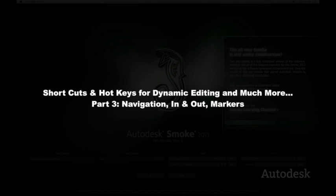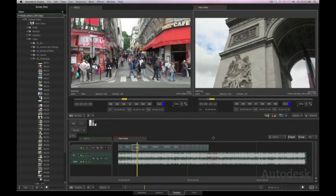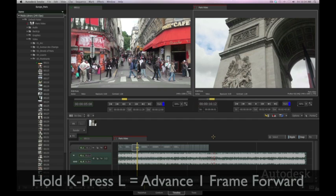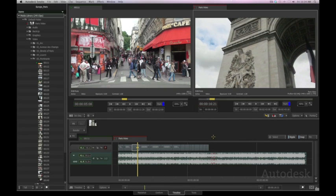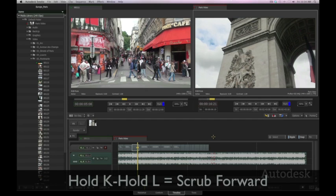Now, if I want to navigate frame by frame using my JKL, what you can do is hold down the K key and then start hitting the L or the J, depending upon which direction you want to go, backwards or forwards. So I'll hold down the K key, and then I'll tap on the L key. I start to increase my increment one frame at a time. You can also hold both down, and you'll scrub through. So watch this. K being held down, I hold my L.